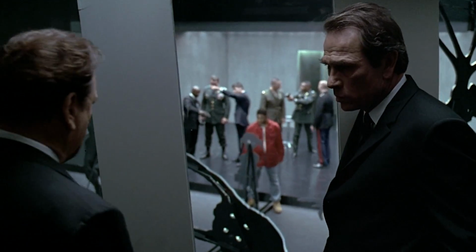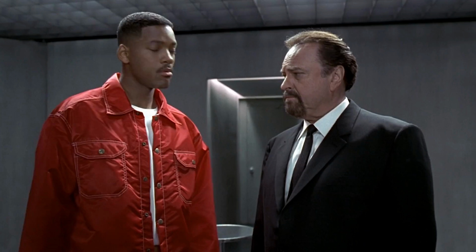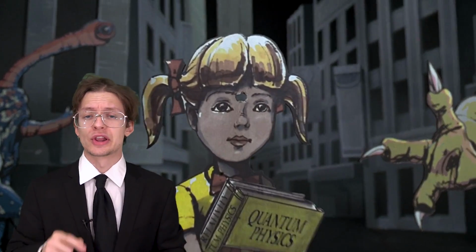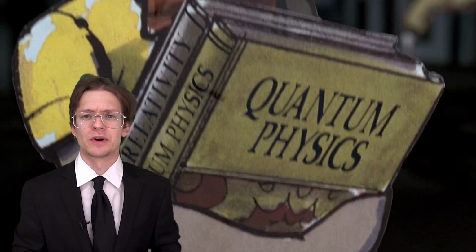This scene could also hint at the greater threat in the movie, Edgar. Jay did not shoot any of the alien cutouts in the scene. He did, however, shoot the little Susie cutout who was carrying a textbook, indicating a threat was hidden under the surface, kind of like the bug who takes over Edgar's body.